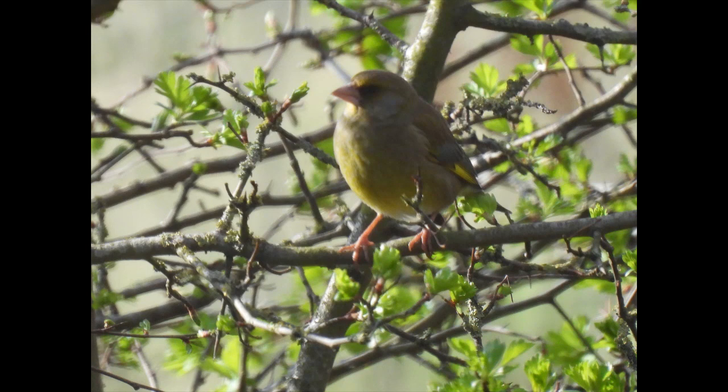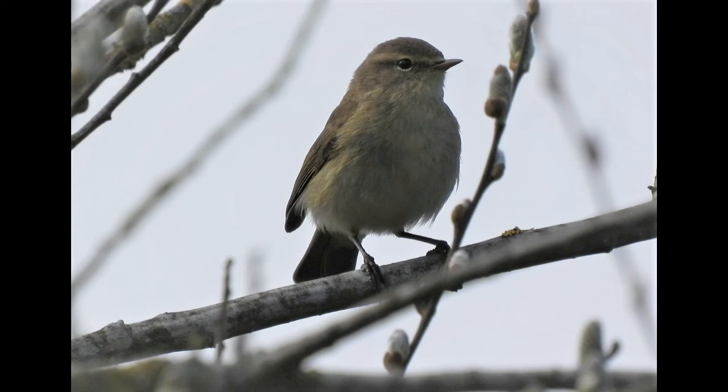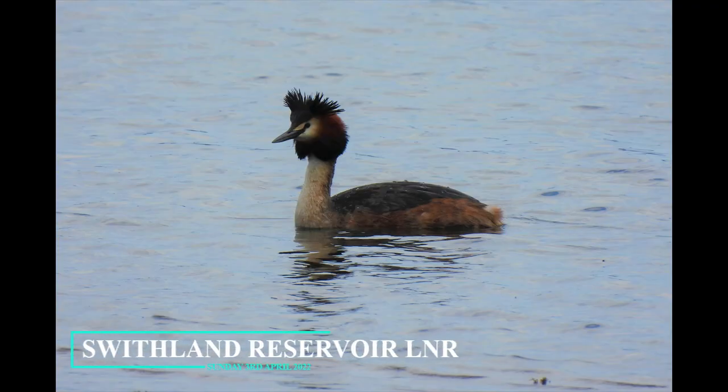We saw a greenfinch. I love greenfinches anyway, but we also saw a chiffchaff. Moving on, we're now in April, so it is definitely spring.